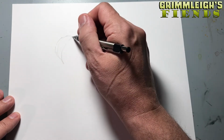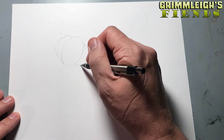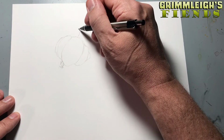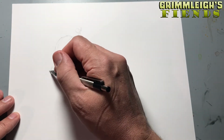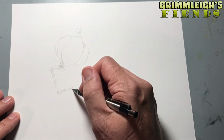The first is we're going to have to get this drawing together in about 20 minutes. The second is that we're going to have to make it monstrous. That's the single most important thing because that's what the channel is all about. Here at Grimmleigh's Fiends, we talk about monsters, myths, and magic. So we're making it monstrous.